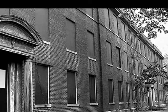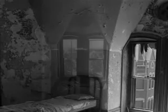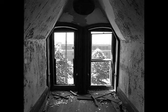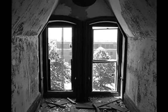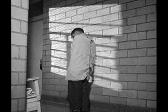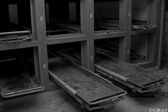However, the patients did not have nice rooms to stay. They were trapped. This is a picture of a patient's room. It was taken after the hospital closed in 1992. Once the patients entered the asylum, they were not in the right state of mind anymore. They felt helpless and alone. They were trapped. When the patients passed away, they would store the bodies here until they were ready to be buried.